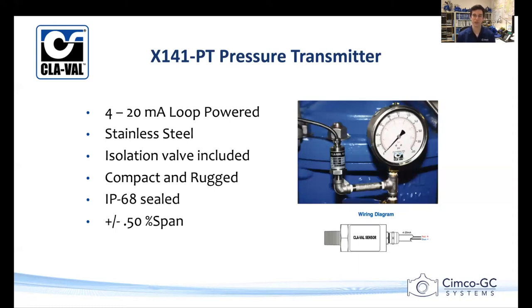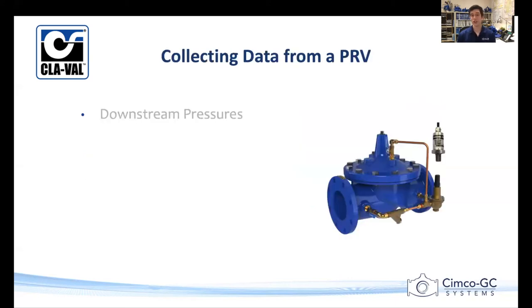You know, this is just what's available that we can put right onto the clay valve. In addition to downstream pressure, we can also collect upstream pressure. A pressure reducing valve is maintaining downstream pressure regardless of what upstream pressure is, but it might be really good to know what happens to our upstream pressure during the day. Like if demand increases during the day, what happens to our upstream pressure? Is it sufficient, or do we need to make sure, maybe to preserve that, to put a sustaining pilot on or something? And so we can put another little pressure transmitter on the upstream side. So we have got upstream and downstream.